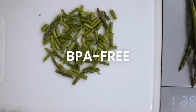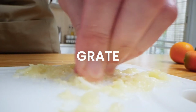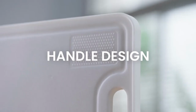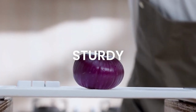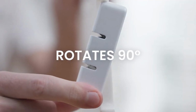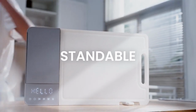And the best part, ChoppingBot is battery-powered, giving you ultimate portability and freedom from outlet limitations. With up to 70 days of battery life, you can rely on long-lasting performance without constant recharging. In summary, ChoppingBot is not just a kitchen gadget, it's a game changer. From precise measurements and efficient multitasking to smart integration and durable design, ChoppingBot has everything you need to elevate your cooking experience.